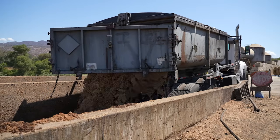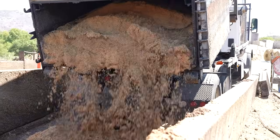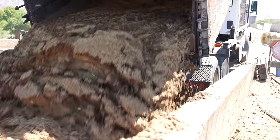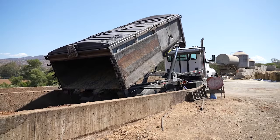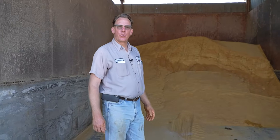Breweries will ferment barley to make beer, and that leftover fermented grain still is full of proteins and has a feed value for the cows. This is dried distiller's grains.